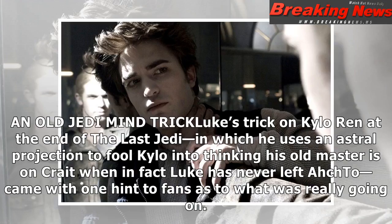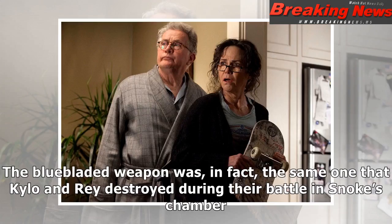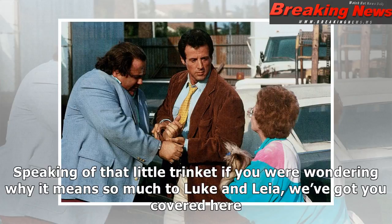An old Jedi mind trick. Luke's trick on Kylo Ren at the end of The Last Jedi, in which he uses an astral projection to fool Kylo into thinking his old master is on Crait when in fact Luke has never left Ahch-To, came with one hint to fans as to what was really going on. Eagle-eyed viewers might have noticed something amiss with the Luke that showed up on the salty planet, specifically, the lightsaber he carried. The blue-bladed weapon was, in fact, the same one that Kylo and Rey destroyed during their battle in Snoke's chamber. Kylo's failure to pick up on that detail speaks to his tunnel vision when it comes to destroying Luke, and makes sense, since Luke was not present for Rey and Kylo's battle, and so would likely not have known the weapon had already been destroyed. How he managed to hand Leia Han's gold dice without having a bodily presence, however, we might never know. Speaking of that little trinket, if you were wondering why it means so much to Luke and Leia, we've got you covered here.